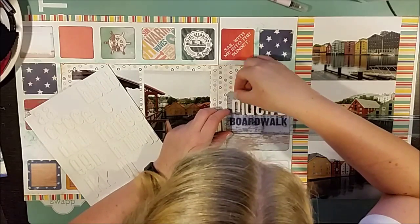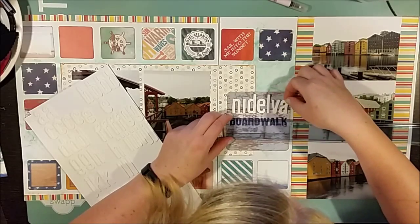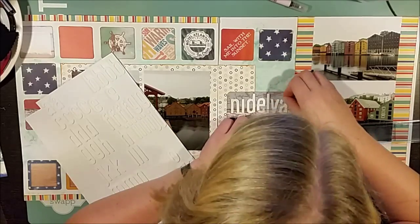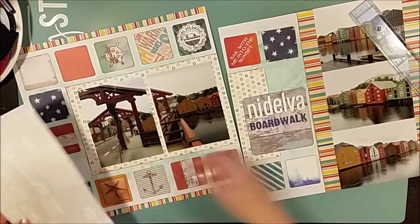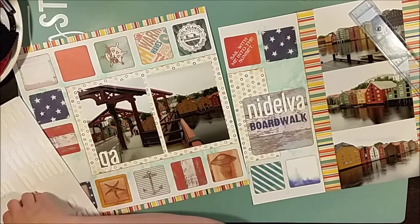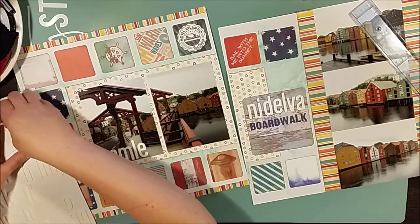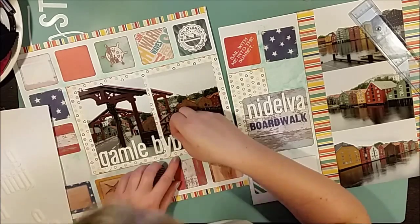on this page. Above the boardwalk piece I will write the name of the stream or the river, and I'm using my favorite thicker font. It's the Daiquiri in white, and I'm just spacing out those pieces so that they fit in the middle of that boardwalk card. I thought that the title there looked perfect on top of the boardwalk that was already printed on the card. On the other photo piece on the left page I will write the name of the bridge, Gamle Bybro, and it's pretty much old town bridge.